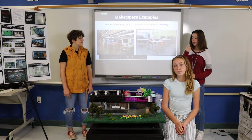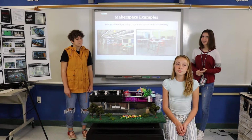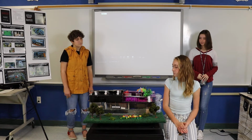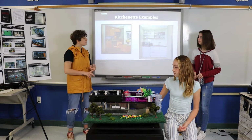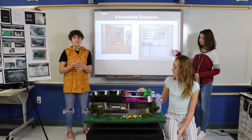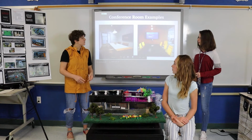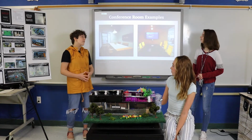Our makerspace will include desktop computers, robotics tables, and a sewing area. Our kitchenette and conference room will be combined spaces. Our kitchenette will include a microwave, refrigerator, oven, stove, and a sink. The conference room will have a large smart TV for presentations and a glass wall that will function as a dry erase board while still allowing us to view the hallway.